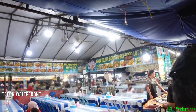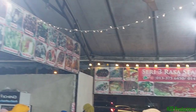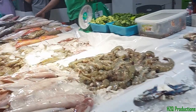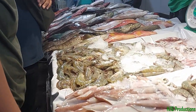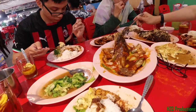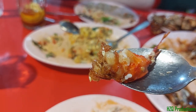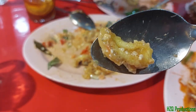Todak Waterfront. Now mind you, there are so many things to choose from, but for us, we went for Seri Rasa's Seafood, which I noticed has a lot of seafood options, such as fish, prawn, crab, squid, etc. Personally, I would recommend that you go in a group so that you can try a wide variation of them. I honestly think the foods that we tasted here are pretty well cooked. Taste-wise, very yummy. Tastes really good.